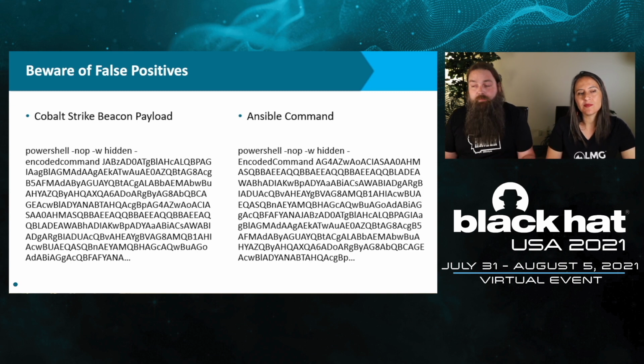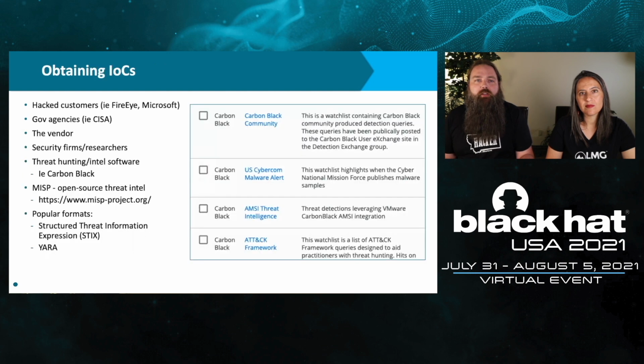That's totally right. So the next thing we want to think about, since we are going to be doing threat hunting, is how do we do that effectively in one of these new types of cyber attacks, something that we know very little about.